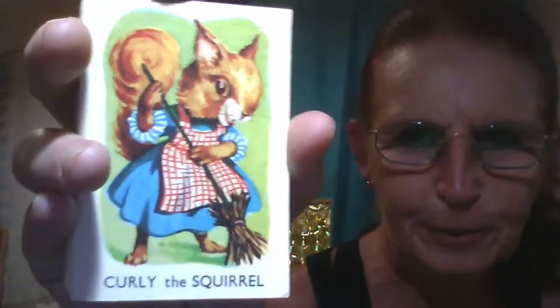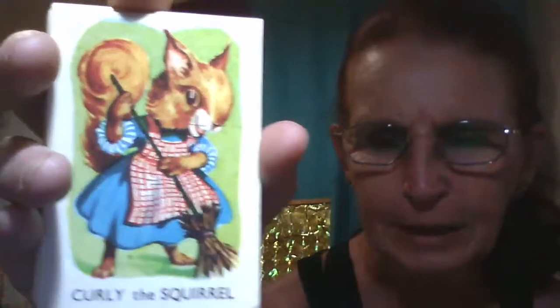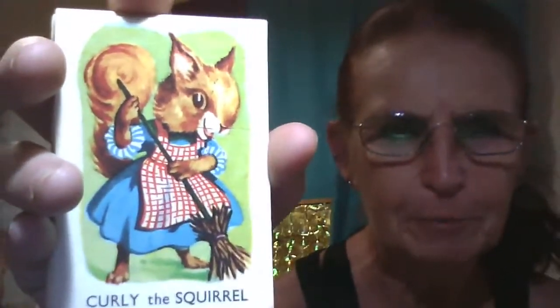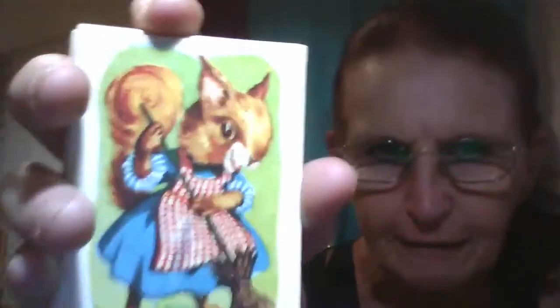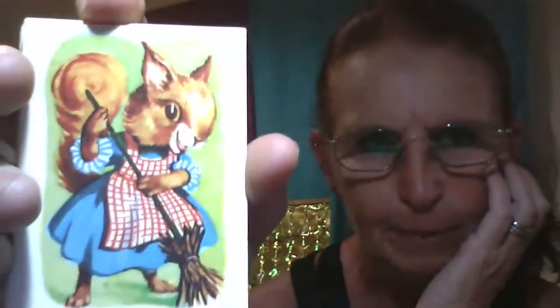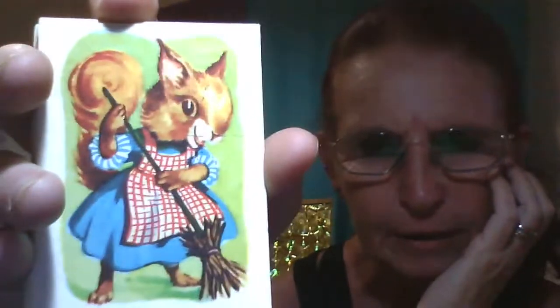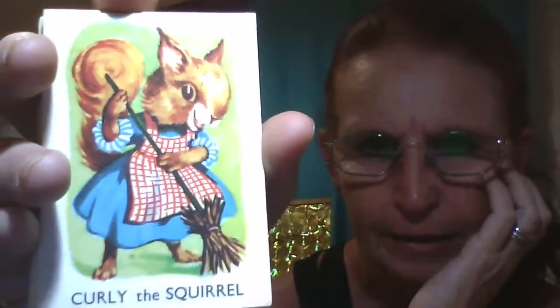Curly the Squirrel. My dad used to call me Curly amongst other names because I've said before that I always had really tight ringlets when I was younger and they were real. They weren't faked or whatever. And people used to think my mum had done all these ringlets on me and it was just my hair. They dropped out as I got older because my hair's really thick, really thick.